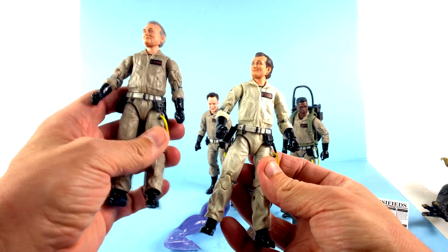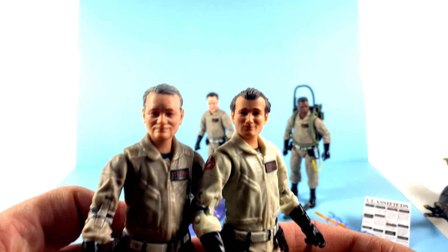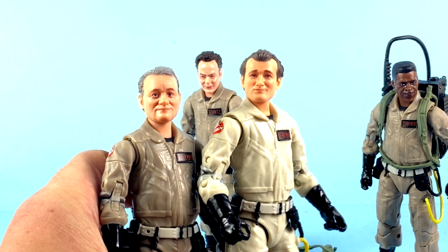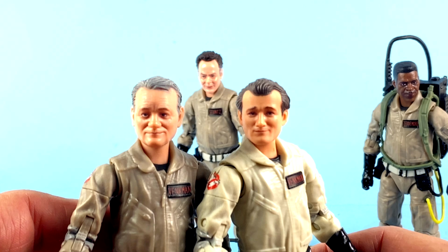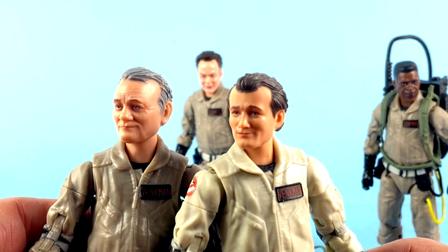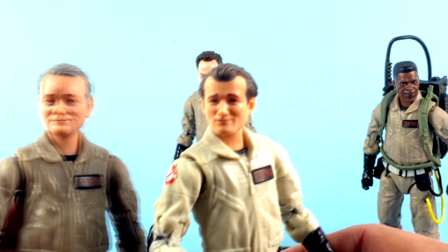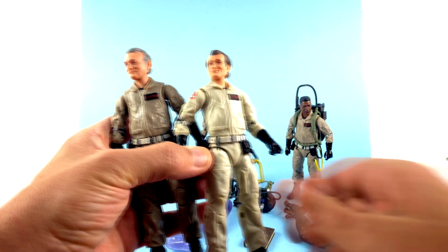I do like the darker coloring of this jumpsuit a little bit more, but the likeness I still think looks pretty good. Let me keep it in the light, and I'll zoom in so you can see it. Don't focus on him. I think the likeness still looks pretty darn good with both of them. I do think the newer one is a little bit better than this guy, but in general, still really nice. I'm quite happy with how that turned out.